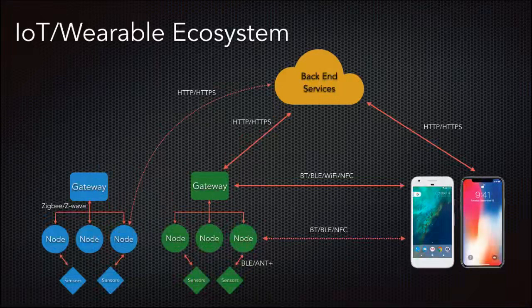So the nodes do all the hard work. They have the sensors, they collect ambient information, they collect data. They push them up to the gateway, and the gateway processes it, sends them back to the cloud or to the mobile phone. The mobile phone is often used as a provisioning mechanism where you bring the device out of your box, you make it usable, you personalize the device. So that's what the mobile phone is used for.